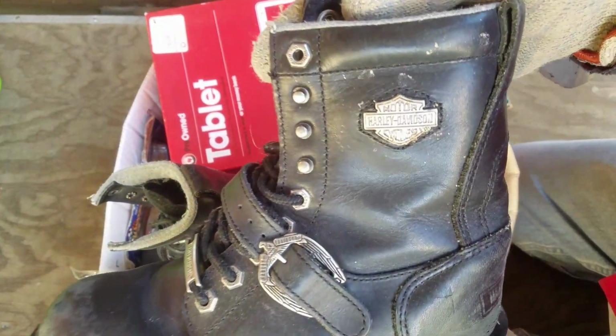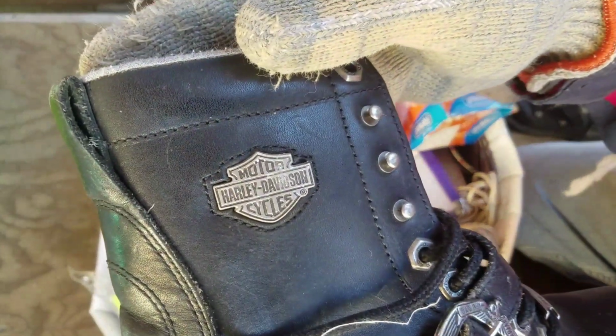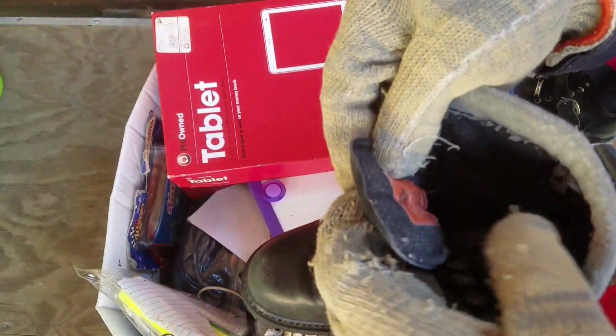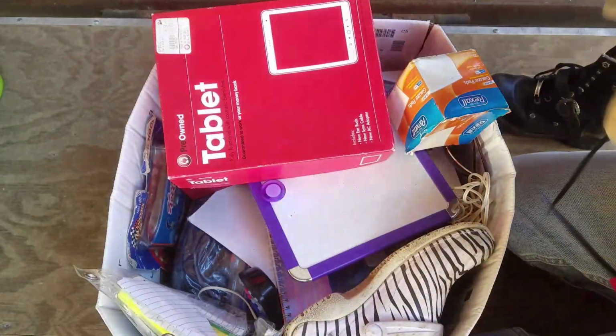Your grandma wears Harley Davidson combat boots, except I don't think Grandma Bertha was actually wearing these. But it's kind of cool that we have the matching set there, because Harley Davidson sells so well and it is extremely collectible. If it has the word Harley on it, it's going to sell insane on eBay. These are a size 7.